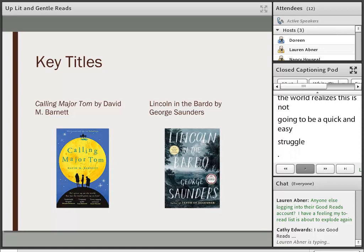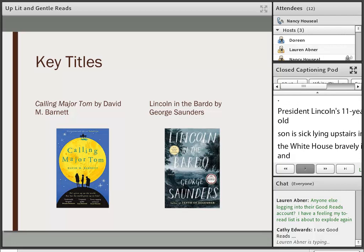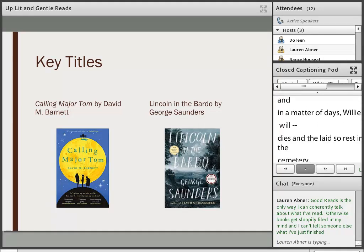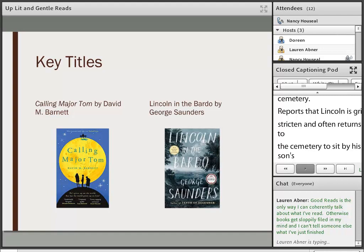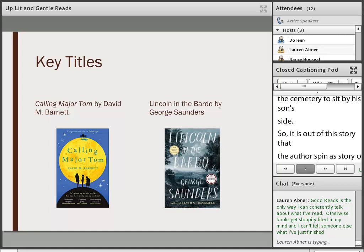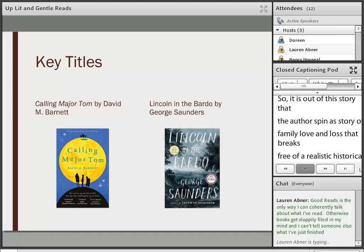White House, gravely ill. In a matter of days, Willie dies and is laid to rest in Georgetown Cemetery. Newspapers report that Lincoln is grief-stricken and often returns to the cemetery to sit by his son's side. So it is out of this story that the author George Saunders spins an unforgettable story of family love and loss that breaks free of a realistic historical framework into something with a touch of the supernatural.